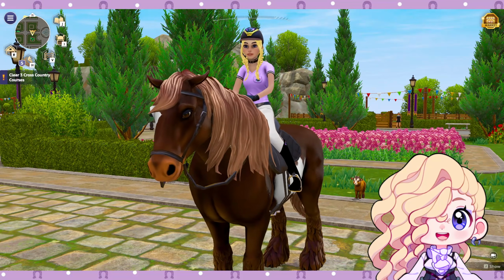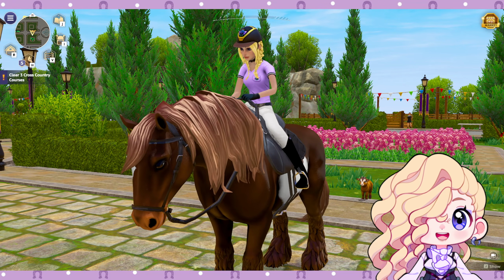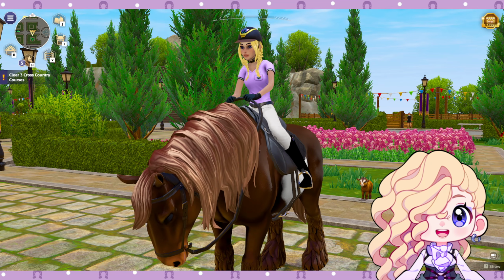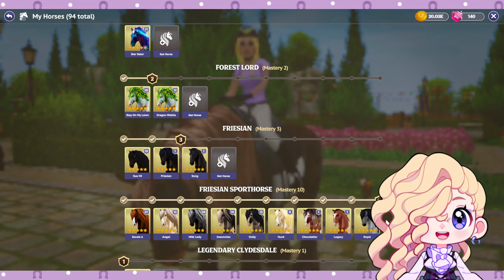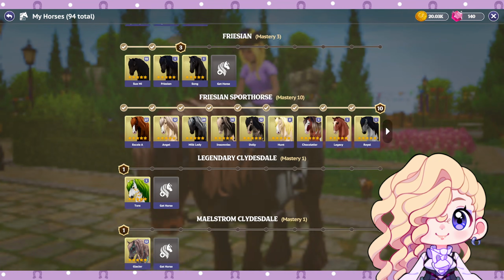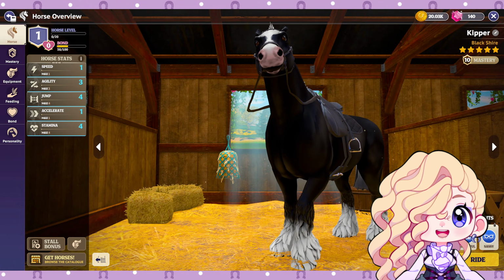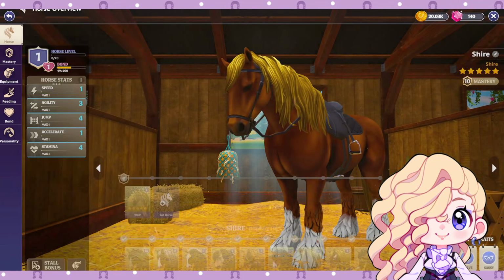So in Star Equestrian, before the breeding update, I think it was legitimately impossible to get a draft horse that did not have white leg markings, like all of them. Every single draft horse in the game has leg markings. If I just go through my list of draft horses, this is one of my Shires. And this is another one of my Shires. Legitimate leg markings for days for all of my horses.